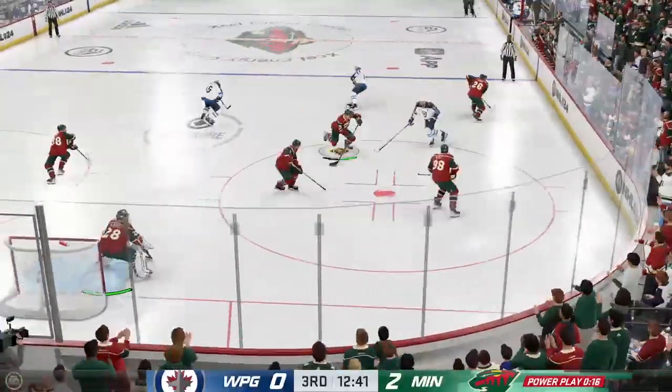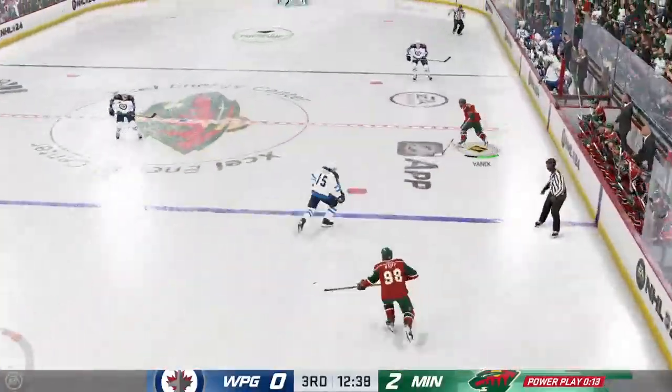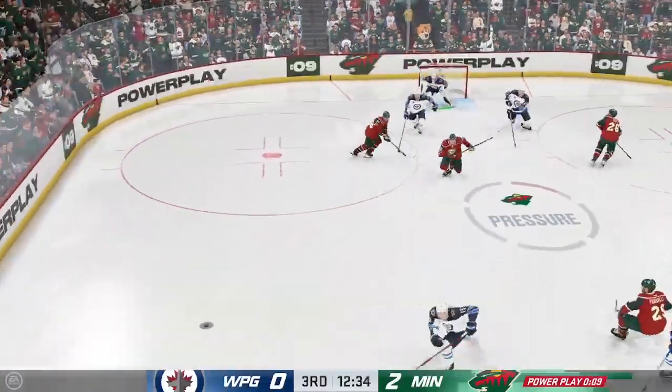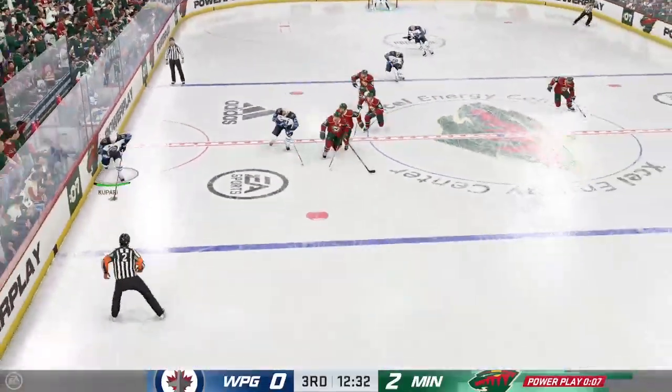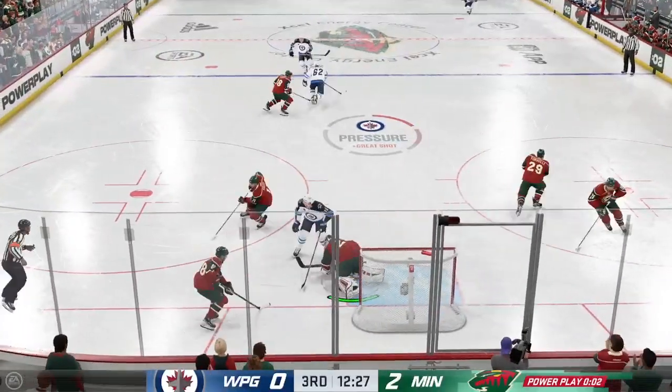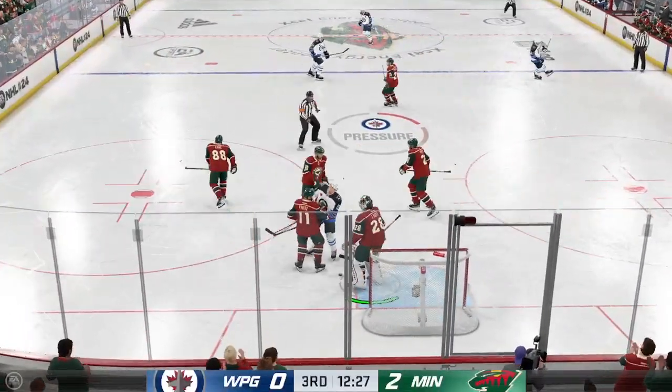A little dipsy doodle and he loses possession of the puck. Well, he's showing off his skill set, trying to make a silky move around the defender, but he gets denied. Winnipeg's got the puck along the boards. Turned aside with the glove. There's the whistle as the goalie hangs on.